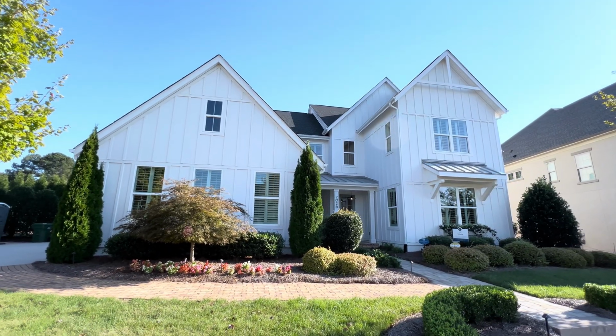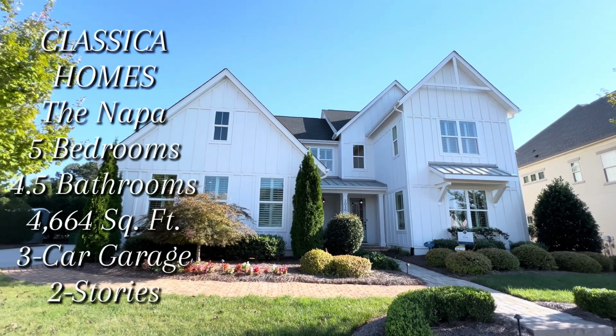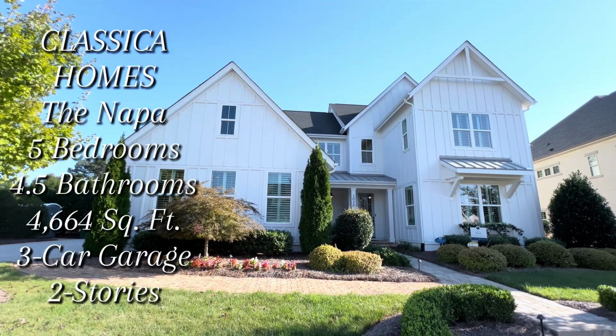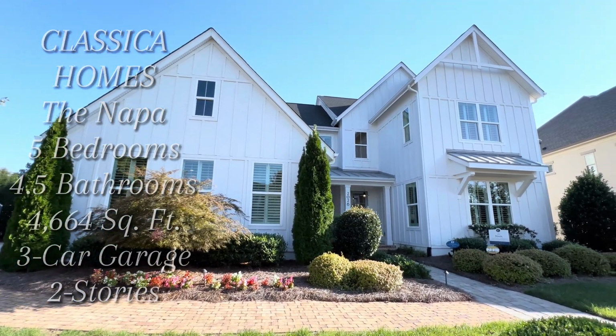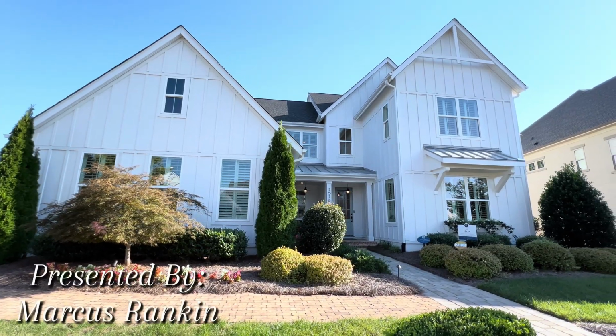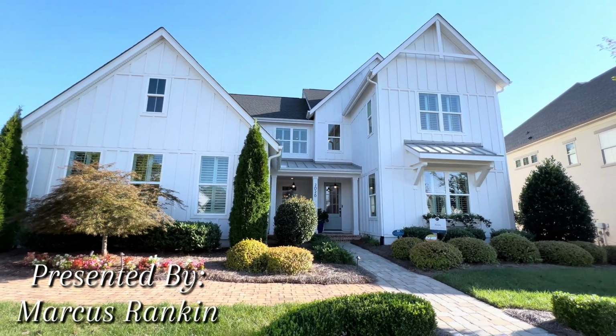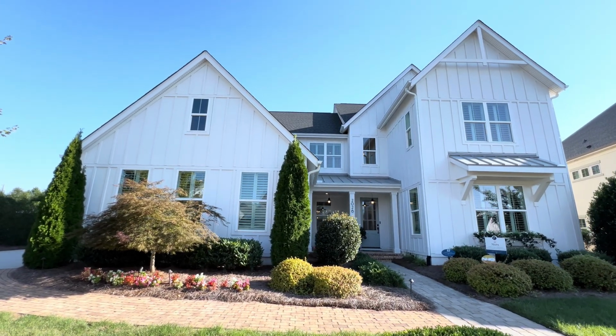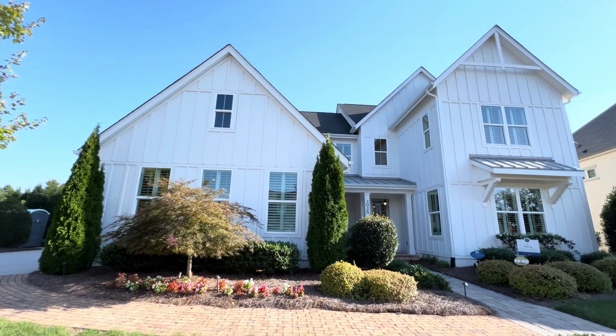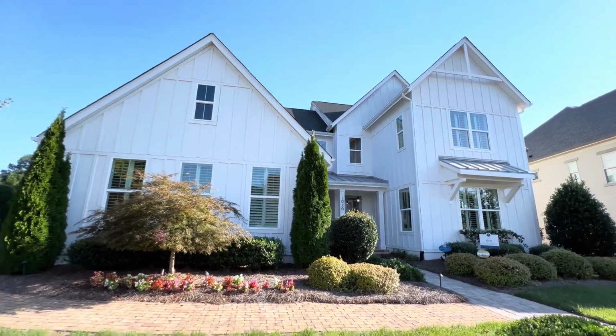Today, I'm excited to bring to you a model home by Classica Homes. This is located in Fort Mill, South Carolina. Absolutely stunning. Just got done walking the property for you folks so I can point out some great details for you. Okay, so starting on the exterior, of course, it looks like we have that modern farmhouse style with the metal roof and the composition roof on top.